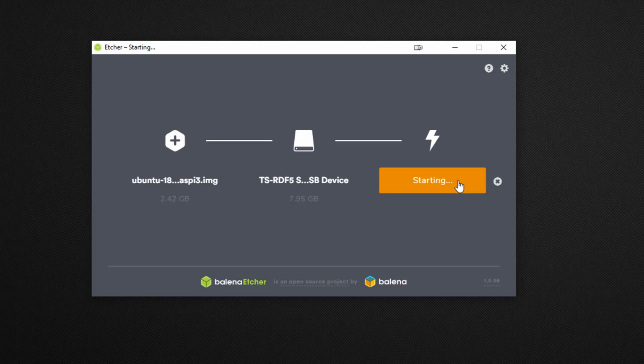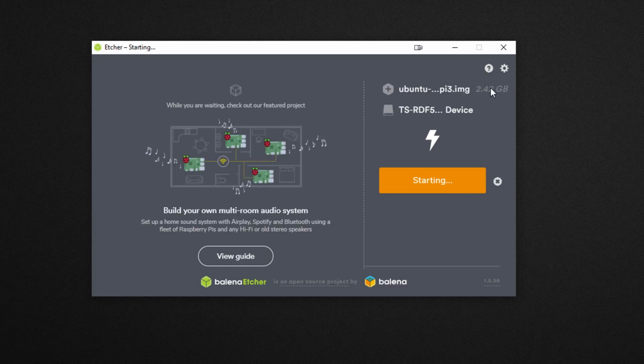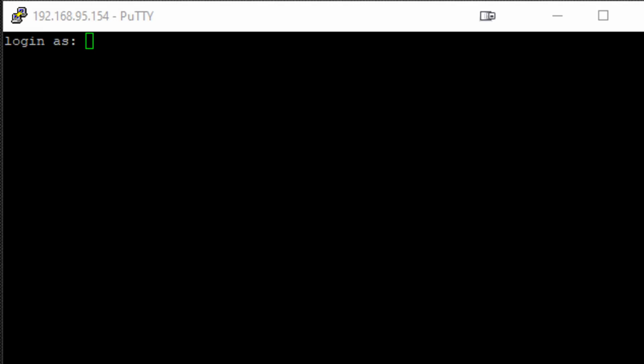So once you're done, you're going to pop that card into the Pi and you're going to boot. And I recommend you plug the Pi into a TV or monitor and put a keyboard in there. And the first time you go to log in, you're going to log in with the username of Ubuntu and the password of Ubuntu.